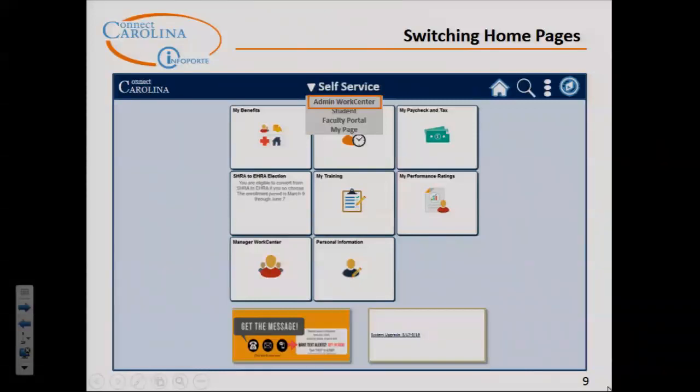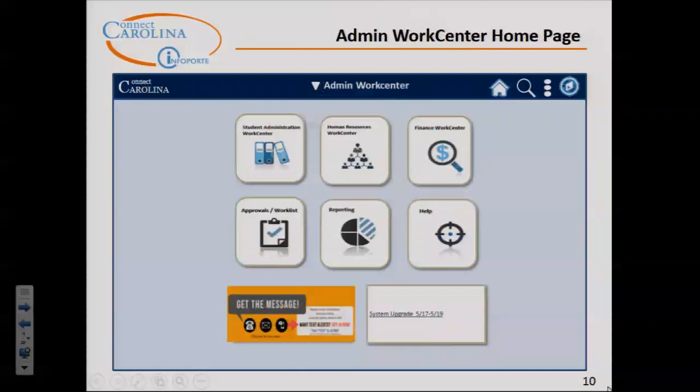Okay. So switching between home pages is as easy as clicking the triangle and then clicking the next home page you want. So when you select Admin Work Center, it's going to go to the Admin Work Center. So you see the version that's listed up here is what it would look like if you have student admin and HR and finance access in the system. So you would see all of those tiles. If you have no finance access in the system, you don't do vouchers or ePro or anything like that, you won't have that tile, and they'll just kind of reorder on there. So this is sort of the most you would see at this point. Yes, ma'am.